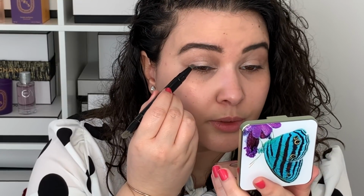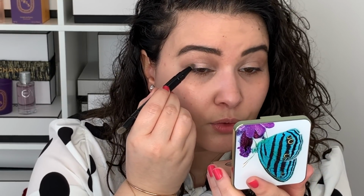Okay, now let's go into this darker color here. I am going to try to rein in my extra gene. I'm going to try to not make this a smoky eye, even though I often do that. So what I'm going to do is go into this darker shade here, and I'm just going to place it in the outer corner here.